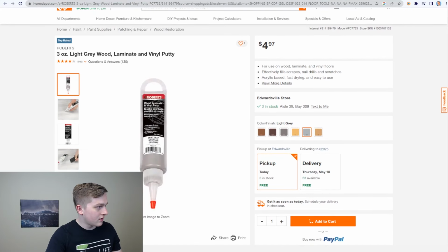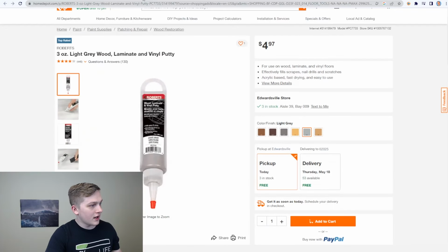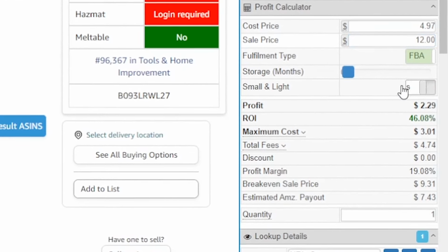All right, so $4.97. Looks like we even got a UPC match right there, which is good. 497. I see that this price is close to the small and light threshold. So what I'm going to do is drop the price down to 12, enable small and light, and see if it's going to be more profitable that way. So right now the profit is 220. Let's drop it down to 12 here, increase.